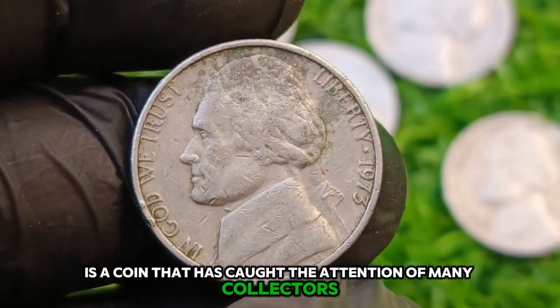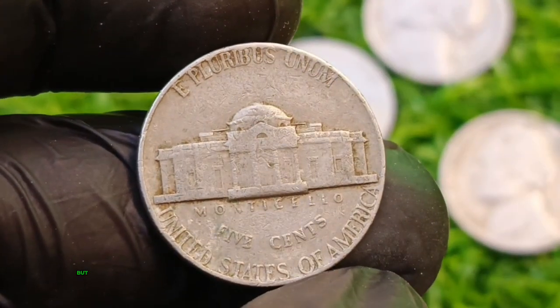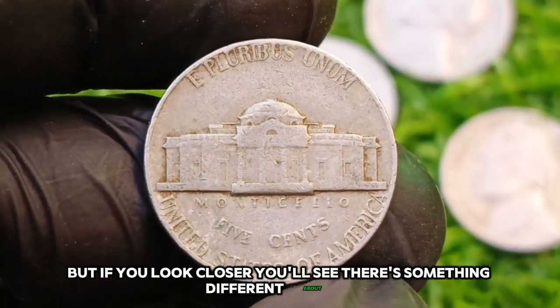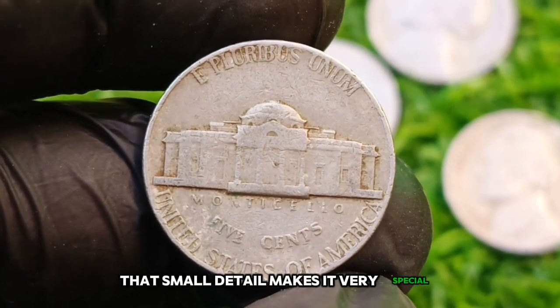The 1973 Jefferson nickel without a mint mark is a coin that has caught the attention of many collectors. At first glance it might look like an ordinary nickel. But if you look closer you'll see there's something different about it. It doesn't have a mint mark. That small detail makes it very special.